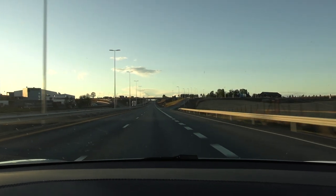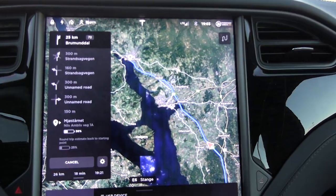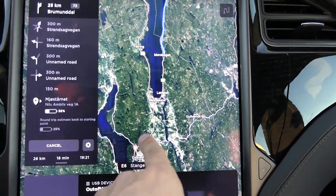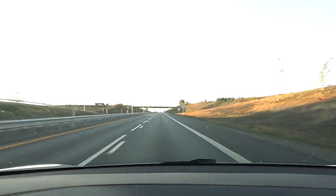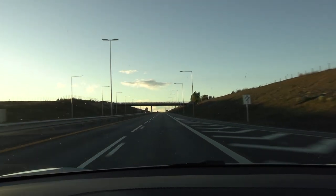Go. Now, by the way, we will drive to Brumunddal and then turn back again and then drive to Dahl. That's the plan. And then back here. That's not too important. What you guys want to know about is the distance. Go, go.